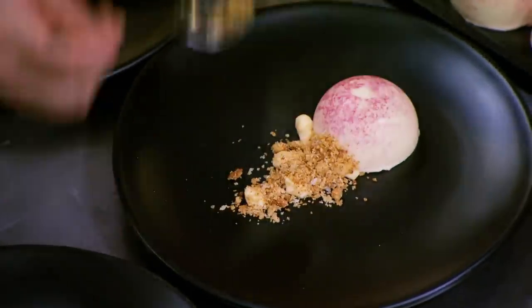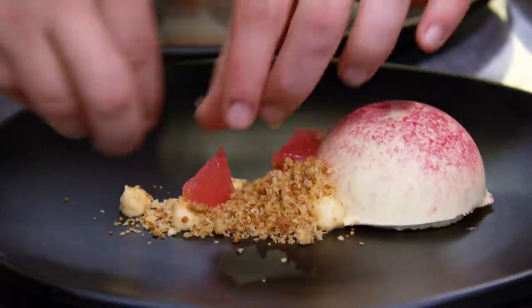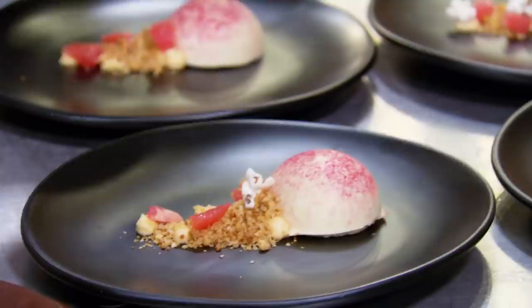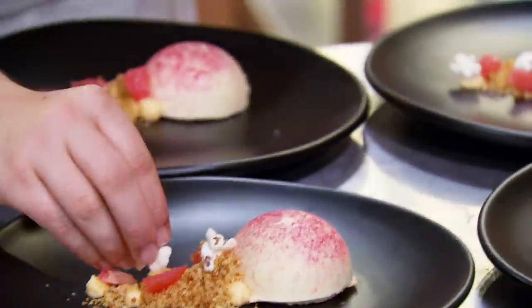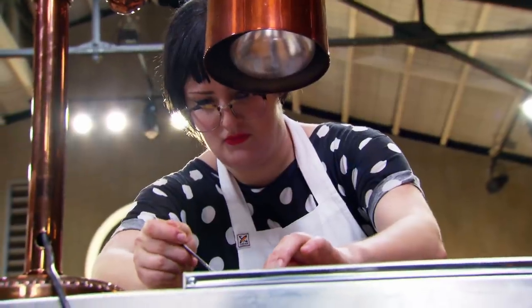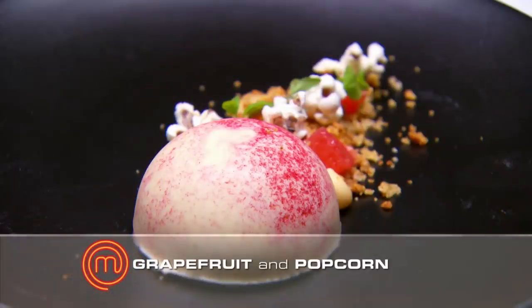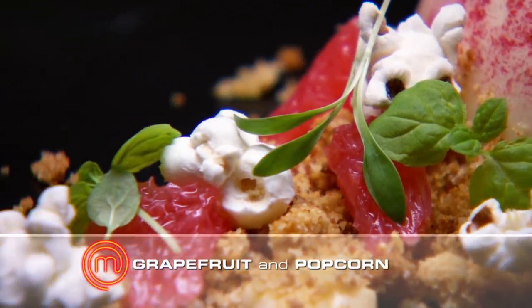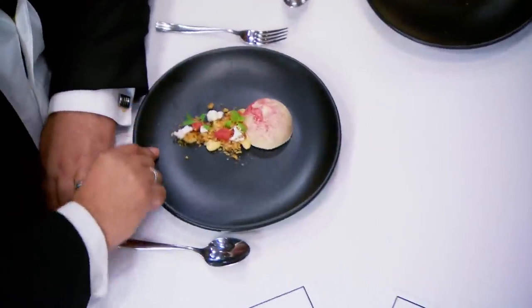I plated up the dessert and it looks exactly like it's supposed to. I'm really, really happy with it. The little tumble of crumble looks beautiful. The domes look lovely. So, yeah, I'm really excited now. It just says grapefruit and popcorn. That looks amazing. Yeah, it does.